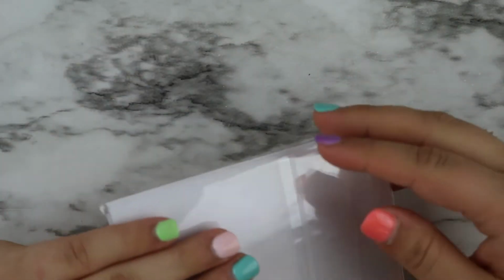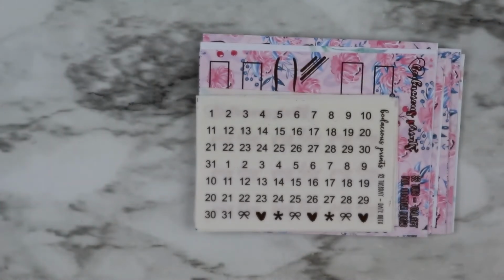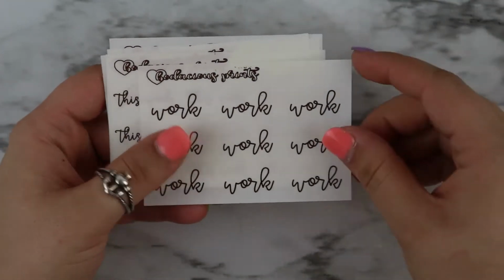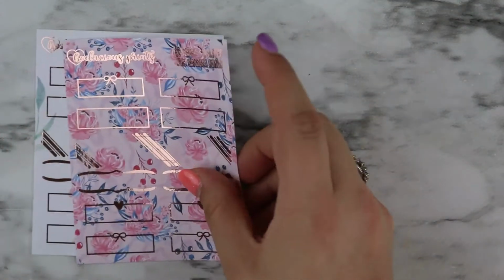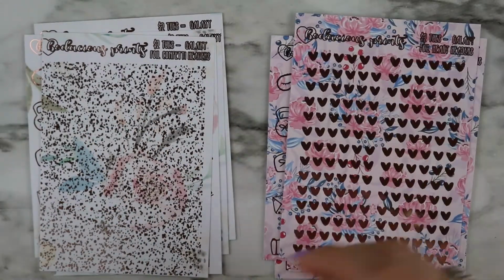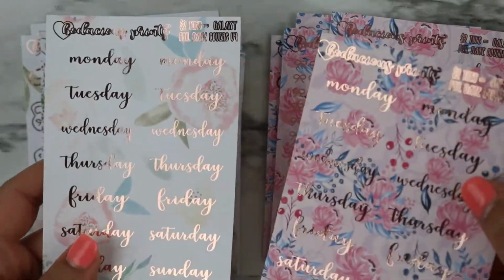Now let's go on to my rose gold package. So again, date dots in rose gold. And again, scripts in rose gold. So you can see all of the scripts. And again, this format. So you have the normal stuff that you just saw in the last one. But everything is in rose gold. Rose gold. And that was everything from her last $2 Tuesday and $1 Wednesday.